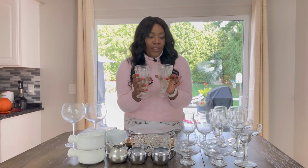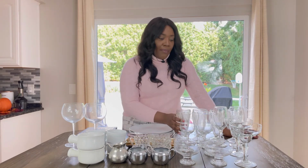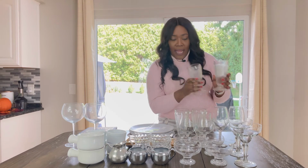So next up, I purchased 4 of these, and these are perfect for making sundaes. Let's say we have a couple's date and we have a couple coming over. I'm able to serve 2 for my husband and then 2 for my guest.